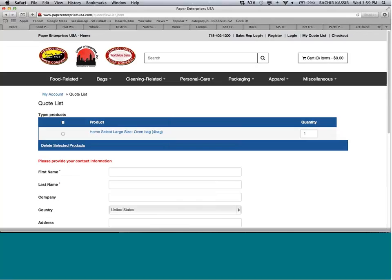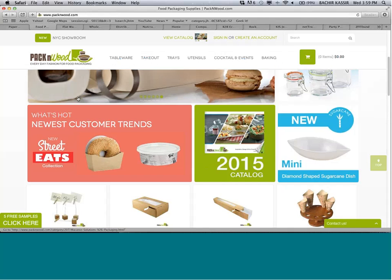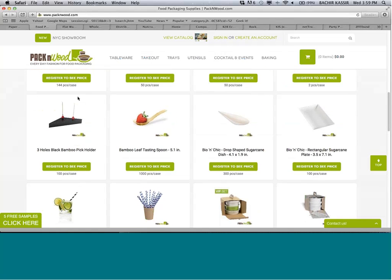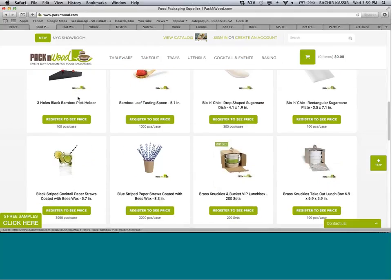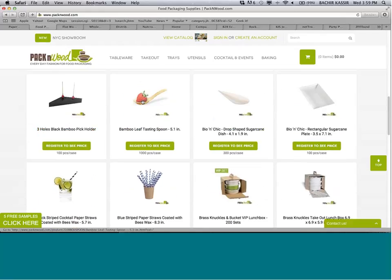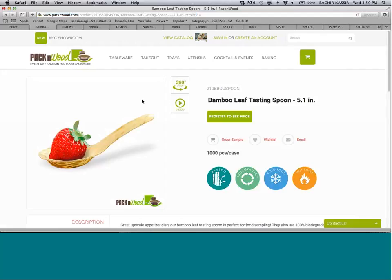Let's jump to another customer of ours, a company called Pack and Wood. Pack and Wood also sell to chain, hotel, pastry, supply, and many other things. And notice here in this case there is a register to see price. So for example, I can view the product, but I cannot buy. I have to be authorized. This is a B2B site.